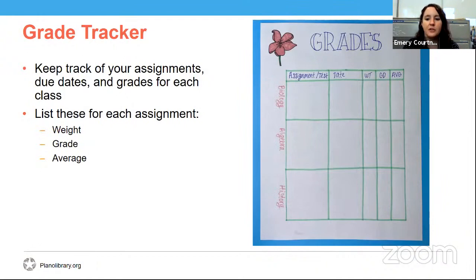And again, it just helps you stay on top of your grades for all of your classes. And it will also show you which classes you may need to improve upon. And it'll help you avoid any grade surprises at the end of the semester, or if you have grade requirements for your extracurriculars, it'll help you stay on top of them as well.